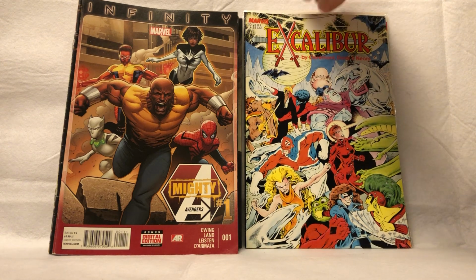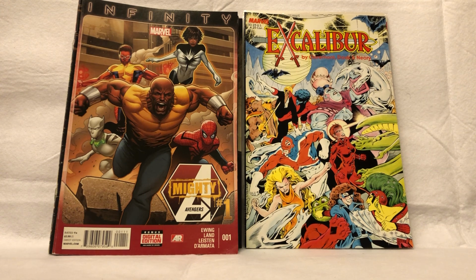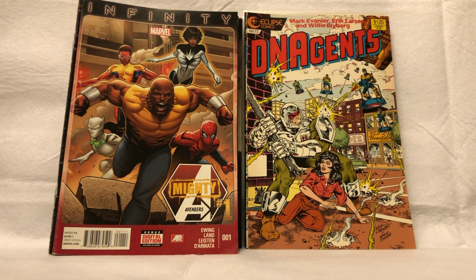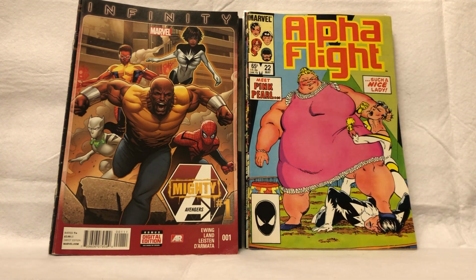Excalibur No Number. I think that's their first appearance. That was $1. Yeah, all these books were from a different shop for $1. Not sure why I decided to. I'm big on Dave Stevens, so I'm always looking at the DN agents, because I think it's just one issue that he did, and I noticed that this was an Eric Larson cover, and for some reason I decided to grab it. Alpha Flight 22, I think that's the first Pink Pearl.